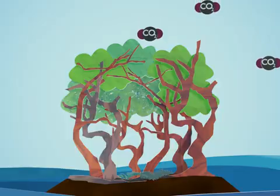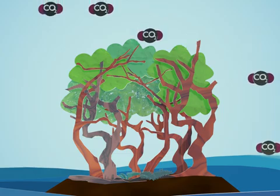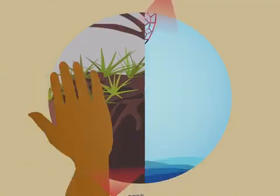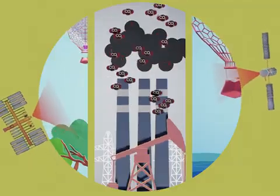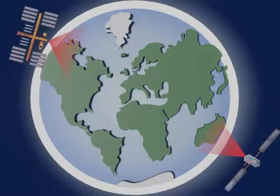When something takes carbon away from the air, it's called a sink. And it's not just trees. Earth has many sinks: the soil, grasslands, and even the ocean. Together, these absorb about half of all the carbon dioxide we add from coal, gas, and oil. That's huge. How do we know this?